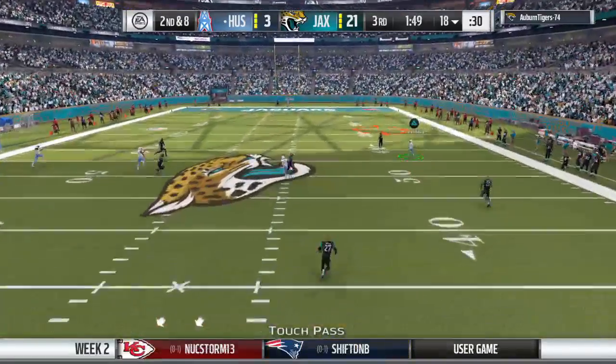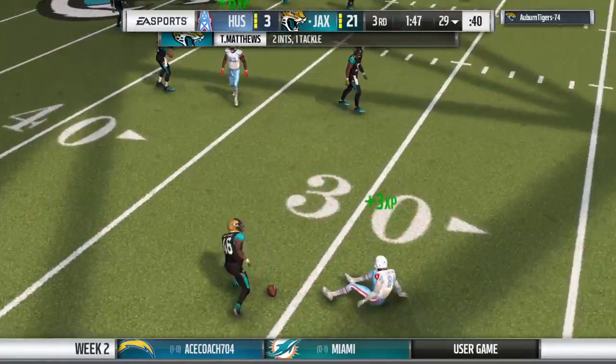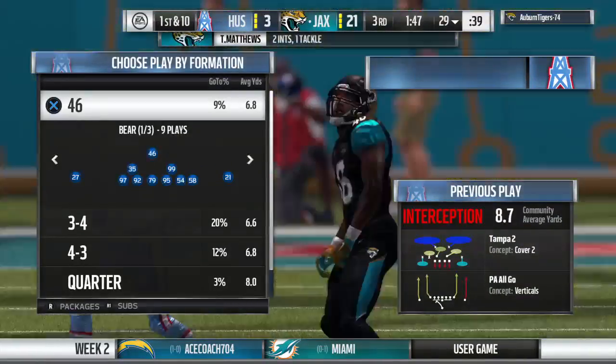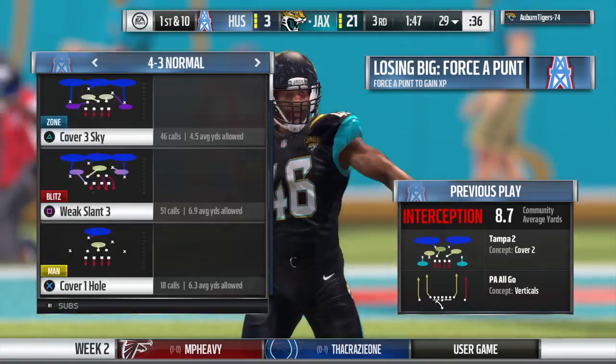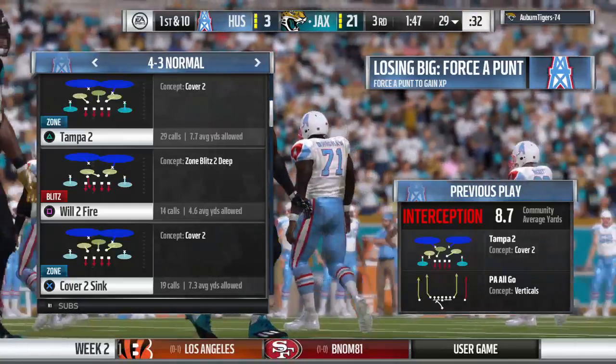Backing up. He's going to let this one go deep. And he's going to be intercepted a third time. A great read, and it's picked off. And they will take over at the 29-yard line. And out now comes Jacksonville as they get ready to go.